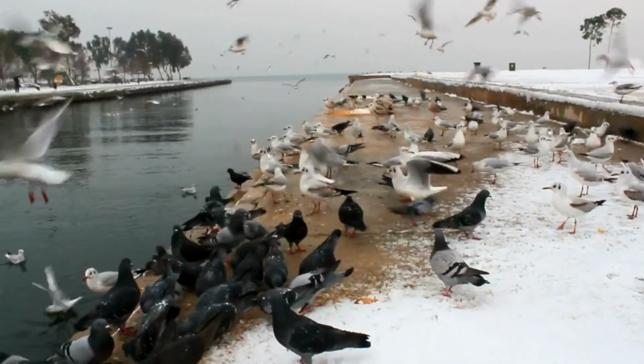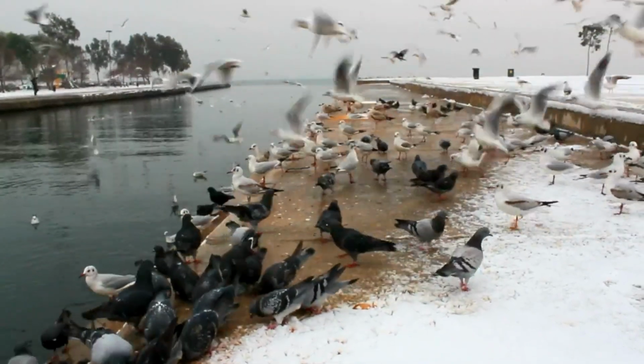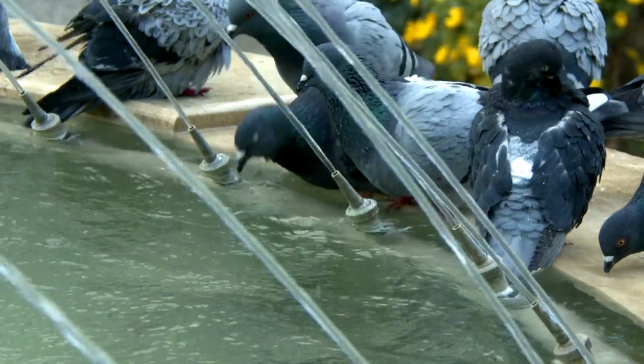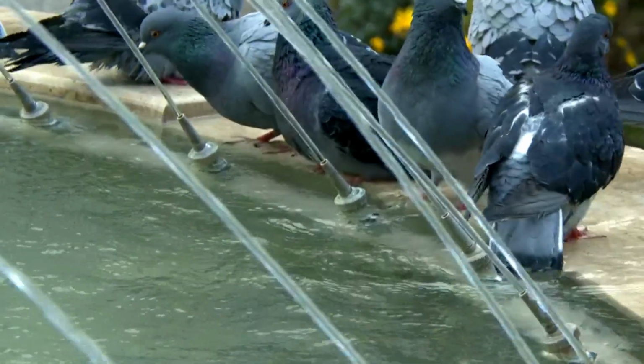I supplement basic feed with small amounts of fresh herbs, sprouted seeds, and occasionally finely chopped dark leafy greens to provide a broader spectrum of nutrients than commercial feeds alone can provide. Loft hygiene plays a crucial role as well.